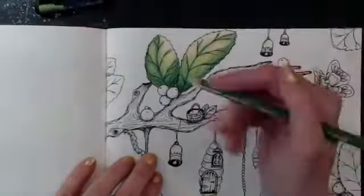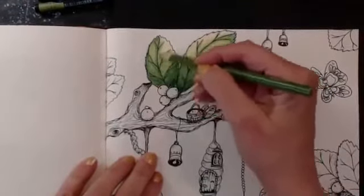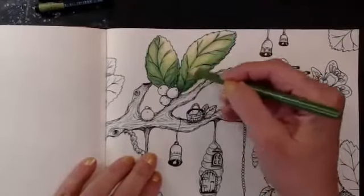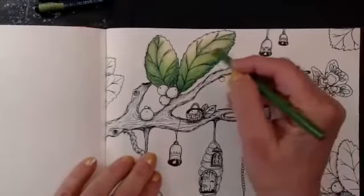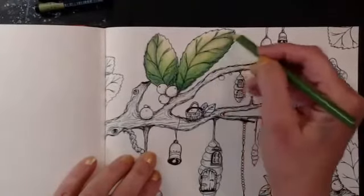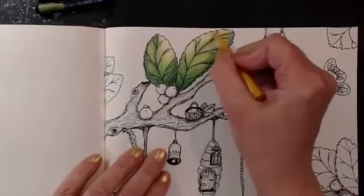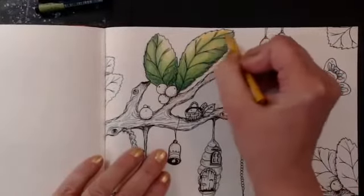I'm going to go back once more with the apple green. Just kind of put a nice even blending coat over the apple green. Just kind of blend it all together. Gently, not a lot of pressure. And then I'm going to take the yellow and just do the last little highlight with the yellow. And I think that should probably do it.